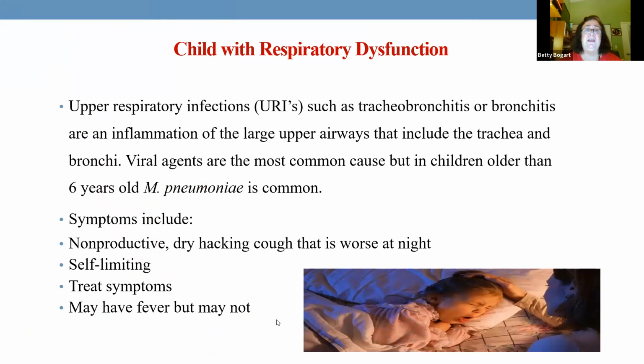Upper respiratory infections are mostly viral infections. What you see in bronchitis is a non-productive dry hacking cough worse at night. And usually you don't see a fever with this one. It's just you go to bed at night, you lay down and you cough and you cough and you cough.